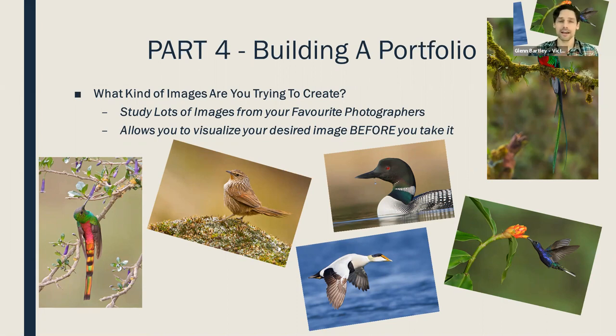And in a portfolio, though, I don't want only one type of image. So here we have a little example. We're going to talk about this a little bit. We have a nice perched image with some flowers. We have this other very different type of habitat. We have a tight portrait. We have a flight shot. We have a multi-flash shot. And we have a very different setting, obviously, of a tropical bird. So we have a variety of types of images.